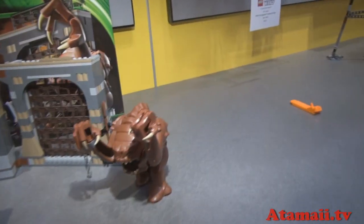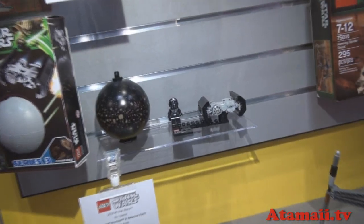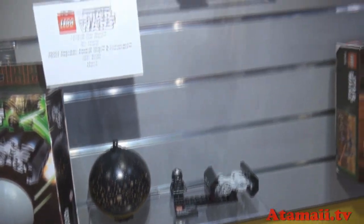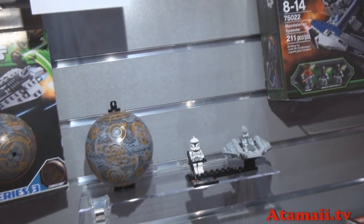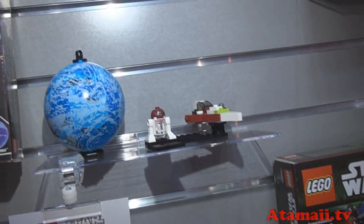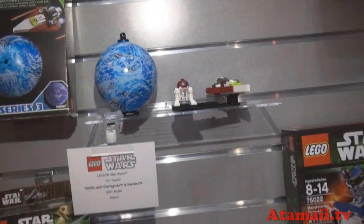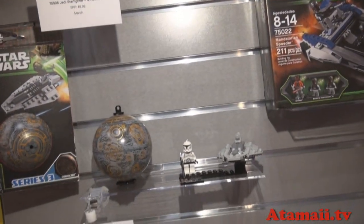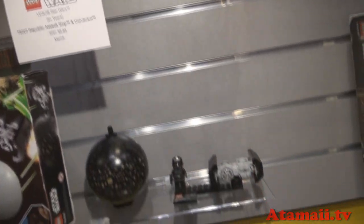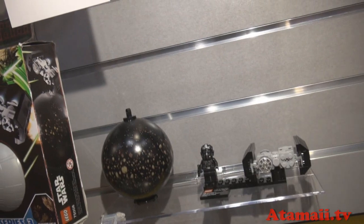So a lot of great sets, and then we go into the planets for this year. This is the second year for the planets, and basically all the pieces can fit inside the planets, as well as you can display them, and it has a little information as well. So it's great for any desk or on top of a dresser, and great role play value. The ship comes from that planet. Yes, so they correspond with each other. A great little display piece.